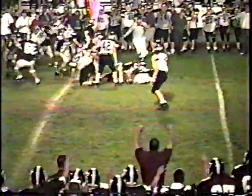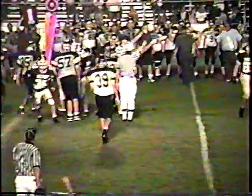Oops, the ball comes loose. Fumble. And it looks like the Redskins have it around the 48-yard line of the Lions.